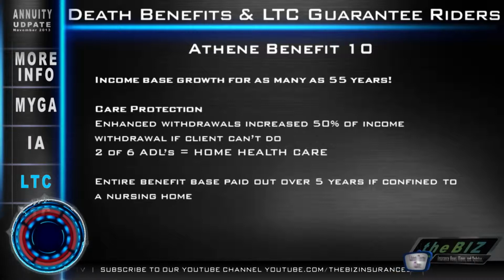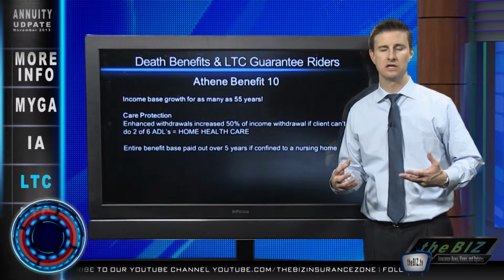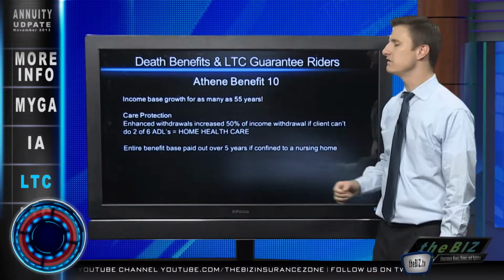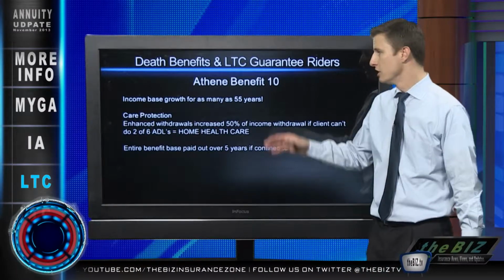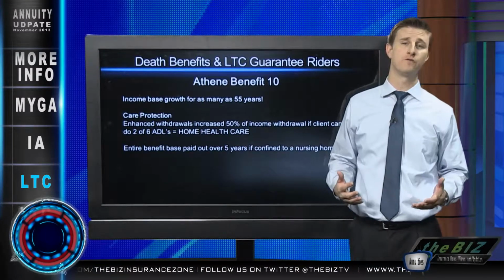Now, most of these income riders that have these living benefits will only compound their guaranteed interest anywhere between 10 and 20 years. With the Athene Benefit 10, it has a 55-year growth capability, which means you can sell this type of a product with these benefits to the younger generations out there.